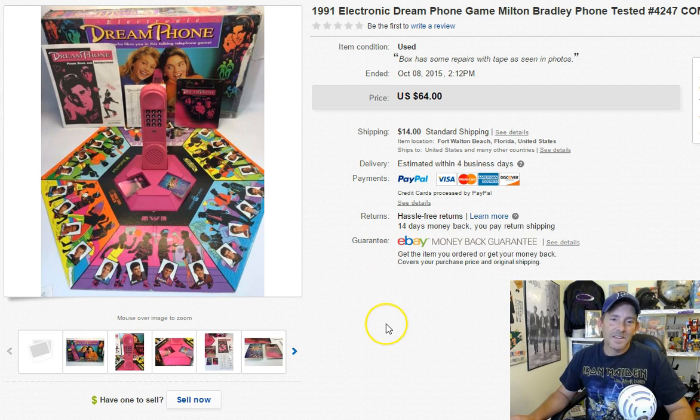I love this. This is actually the third one that I've found and sold. There's just something about these 80s, 90s teenage games that a lot of people my age now want again. It's really neat to find these things, especially if they work and they're in good condition.